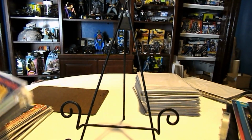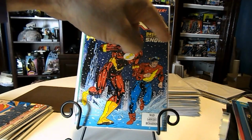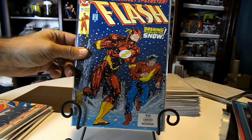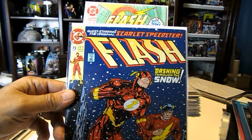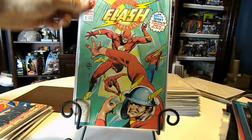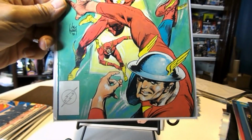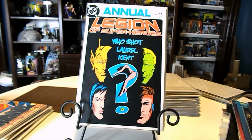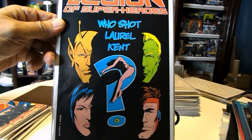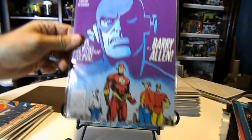Okay, next stack. I'm not even going to get into the new ones that I got. That stack's over there. So we'll just finish this one up. This is Flash number 73. Flash number 1, the 50th anniversary special. Legion of Super-Heroes annual number 1. Another Flash number 78.